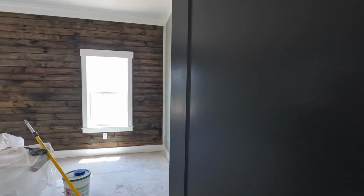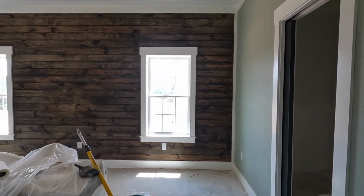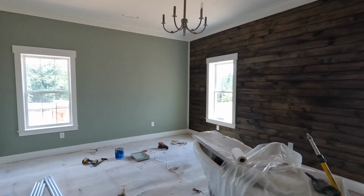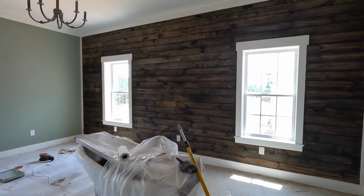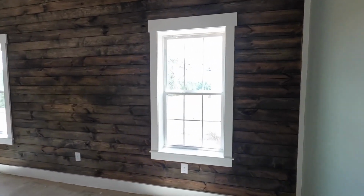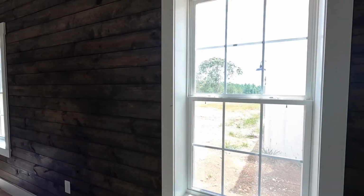So here it is, MaryCarl's wall, and I will say this, I've tried to take pictures of it and send it to you, and pictures just don't do it justice. It looks a million times better in person than it does on camera. It looks wonderful. She absolutely loves it, and she told me she was glad that it had happened.